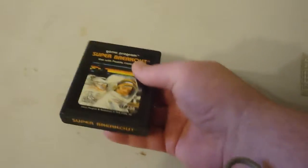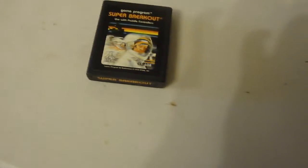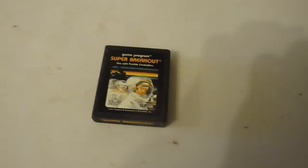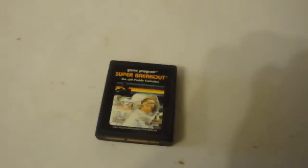That's one of the last things I would probably buy for my Atari collection, but I don't have the paddle yet, so I don't know how much more I can keep going with Atari because the games are getting friggin' expensive. Like every game now is like $50, $50, $50, $70. Just too much. Sometimes you have to stop and not get everything.